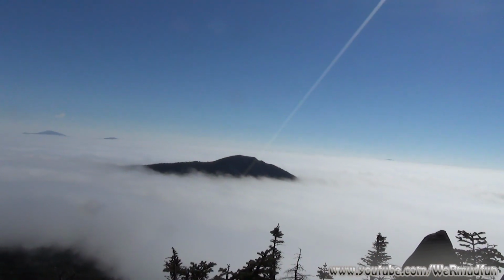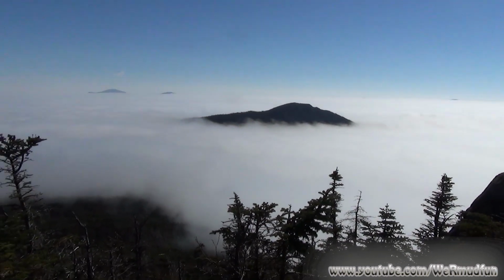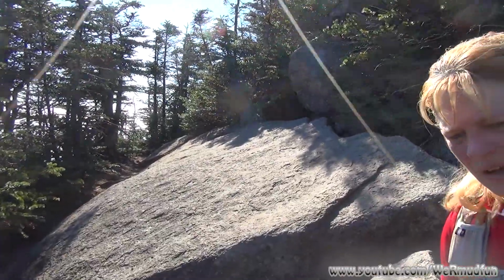Okay, Mount Flume. That's where we're headed off to now. It will be 0.9 miles from Mount Liberty. And we got a heck of a view. Of course, I wonder if we have to go through that. There you go. A little bit of fun with a dog.